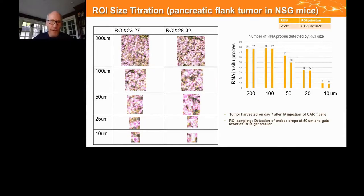So other than choosing where to set the size and the location of the ROI, as we discussed previously, in this experiment we asked what the size of the ROI could be. Could we decrease it from 200 microns down to nearly single cell resolution at 10 microns? What we've done here is set ROIs along that, as you can see on the right, from 200 to 10, and then looked at the number of RNA probes that were detected. You can see that it's quite stable, plateaued down to about an ROI of 50, and then after that the sensitivity falls off. So it looks like certainly using an ROI of 100 at the current level of detection of these probes should be quite sensitive for detecting transcripts in those fields.